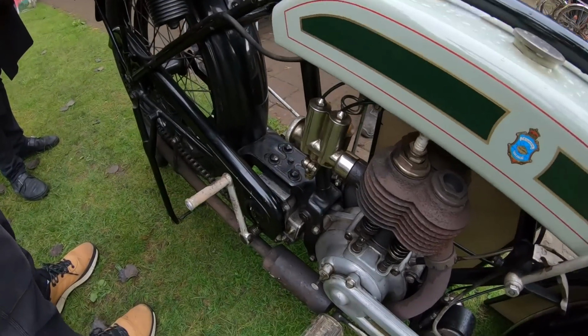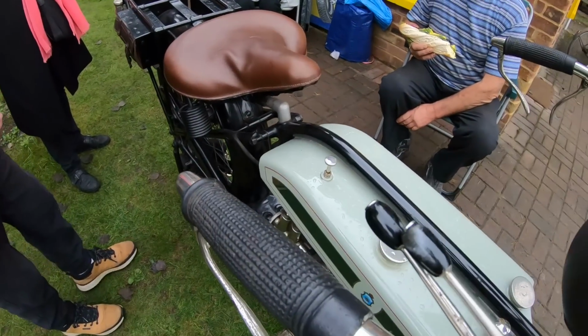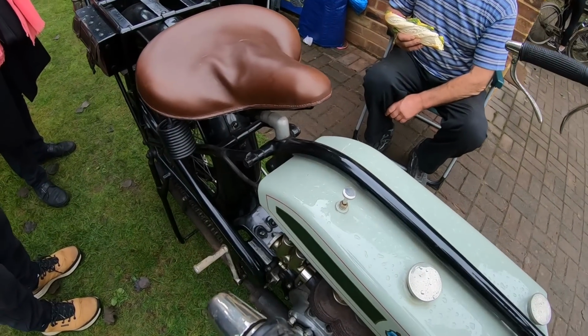Oh dear. Was it the kinks? You don't like the kinks in it there? Yeah, it should be flat. They don't settle out, but they haven't.